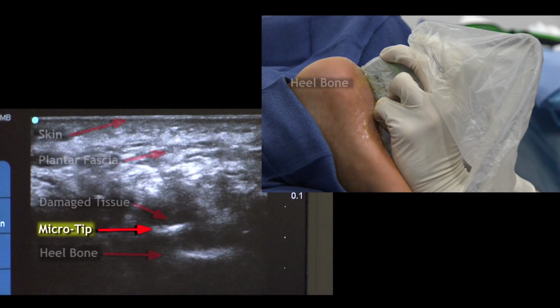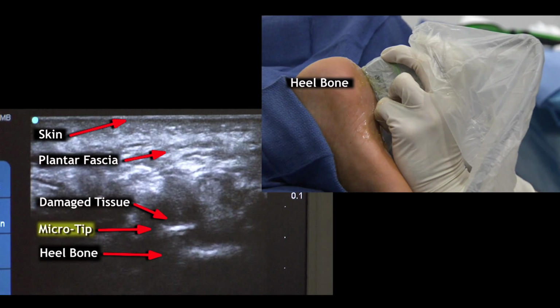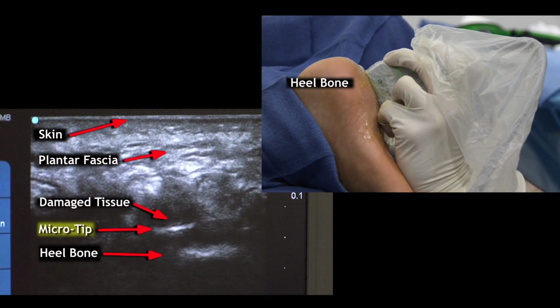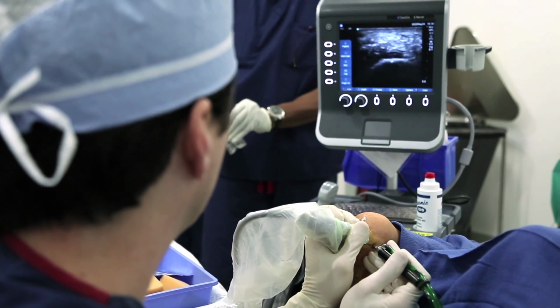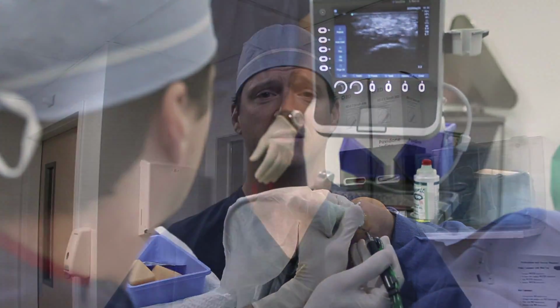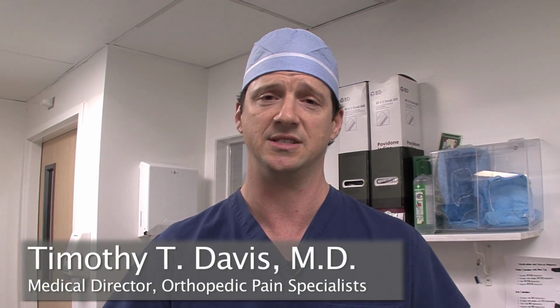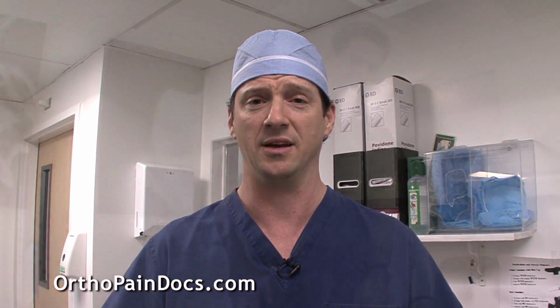There's the tip. We can see that the tip is right down near that black layer just above the calcaneus. He's been dealing with this problem for about 2 years, so the more chronic it gets, the more thickened, the more difficult the tissue is to deal with. And so we had to do a lot more cleaning of that scar tissue than you might see on a normal individual because he is so big.